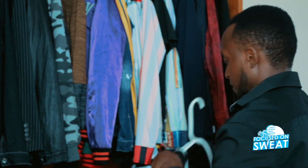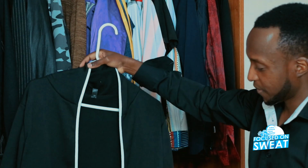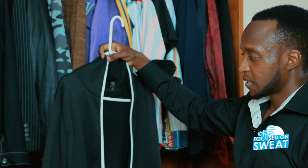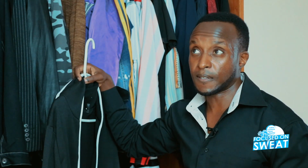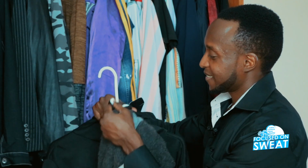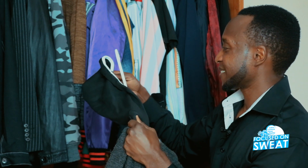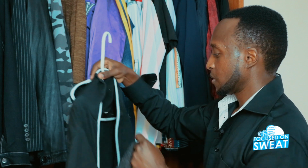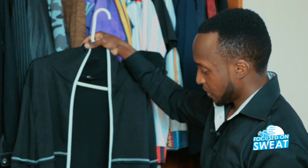I told you there are different designs. There's also this other one here. I go for something casual that I can rock both casual and official. This is a cardigan. It has a hoodie, just a small hoodie. It's not something big, something huge. Yeah, so I love this design.